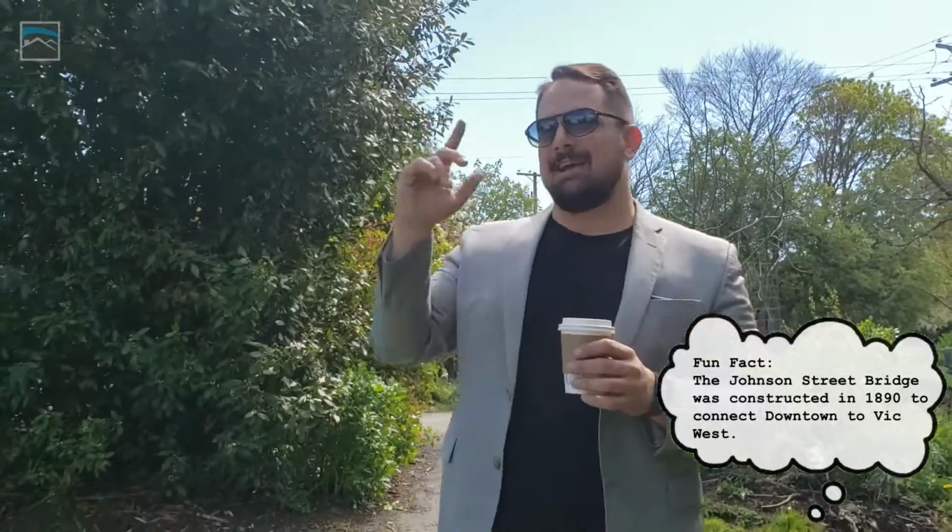So when a lot of people think about Vic West, they think about Dockside Green, Rail Yards, and the Songhees. Those are all great locations, great condo buildings, but this is one of my favorite parts of Vic West because I also live here, but this is the more historical part. Lots of great little heritage homes, and we're walking through Banfield Park, which is amazing. There's some gardening here, some really nice tennis courts, and this runs right along the Gorge Waterway. So pick up your Spiral Cafe coffee and come check it out.